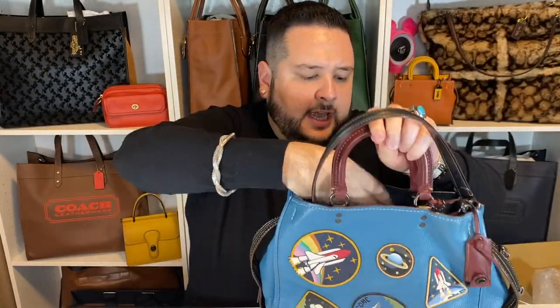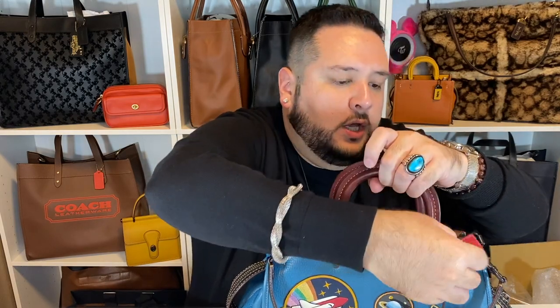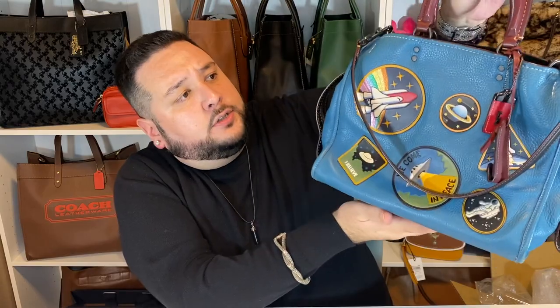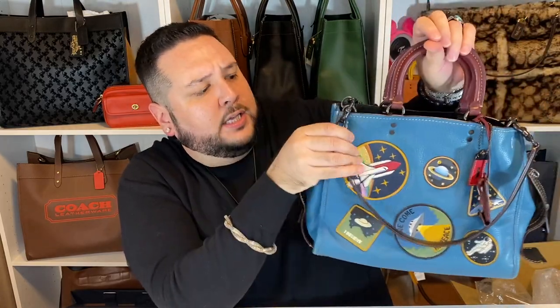Just the fact that I was able to have the opportunity to own this NASA collab that Coach did with this Rogue is nuts. It's bonkers. It's crazy. And it's even more stunning in person than in pictures. And I'm just over the moon. This color river is gorgeous.